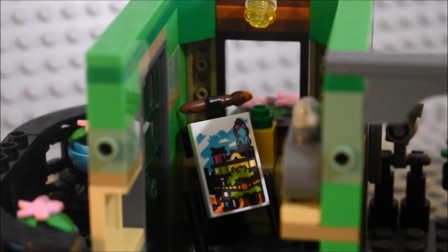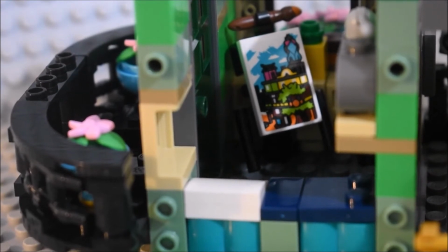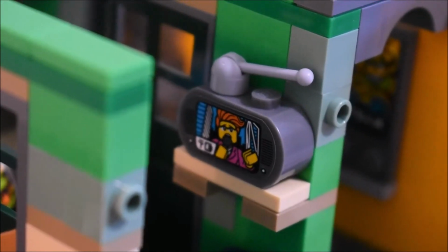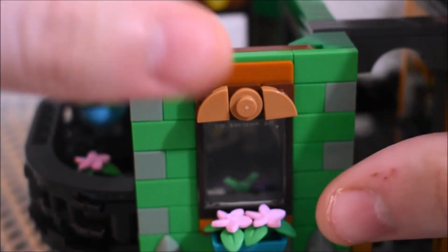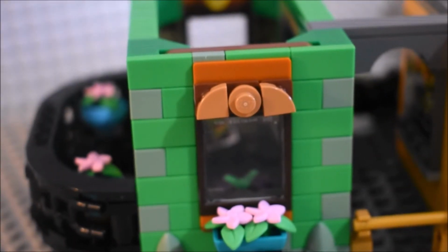And you can take off the back as well. You can see there's also a bed there as well. And a little TV. Is that on the TV? Well, it's Gail Gossip. She gets a cameo in the set. And you can just push this on there like so. And that's the front part.